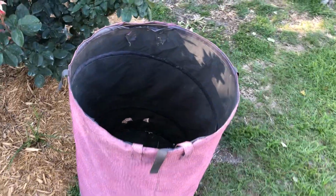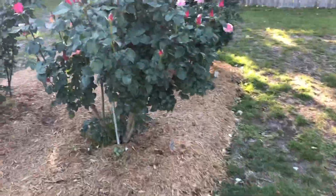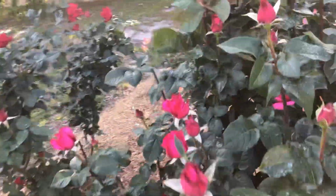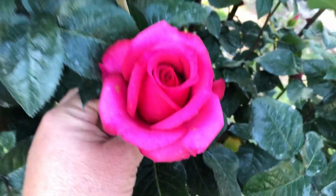And I usually like having some type of container to put those in, because I'll throw those away because they may have some disease or certainly insects with them. I don't want to compost those. So a couple more roses I'll show you.